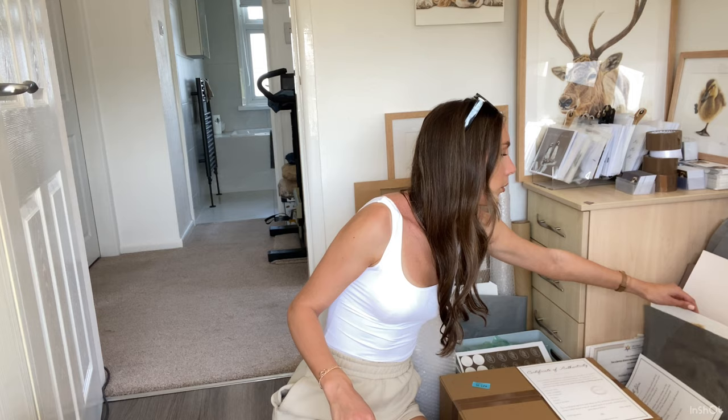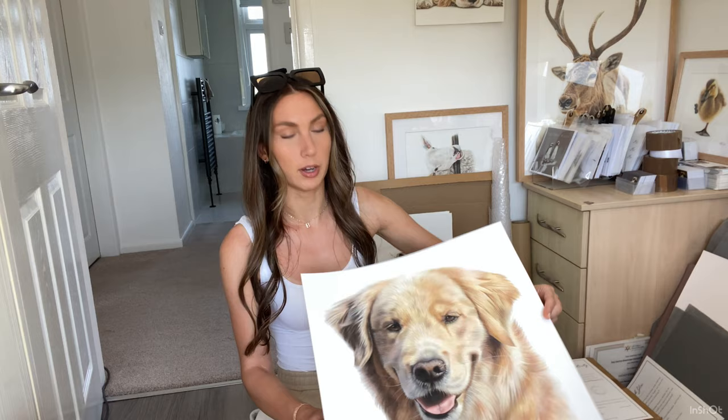So I've just finished, she just yawned and I put my hand in her mouth. Good girl. I've just finished my last commission for this month, so I thought I'd show you it just before I package it up. This one's going to America. I send probably most of my portraits to America now, but here we go.